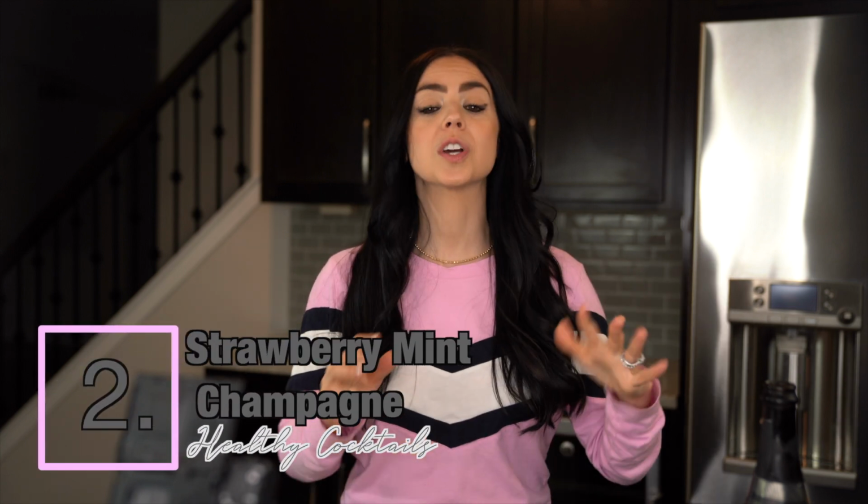And this one is a strawberry mint champagne. So there's a couple yummy ingredients happening in here. Of course, we have fresh strawberries, fresh mint. We have a really dry champagne. Then I love Waterloo. If you guys aren't familiar with Waterloo, I'm obsessed with this brand. It's like a LaCroix. It's non-GMO, and these are delicious.